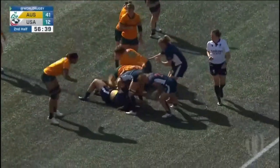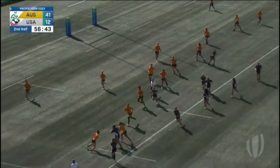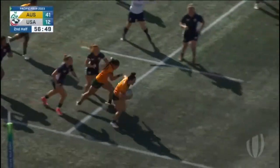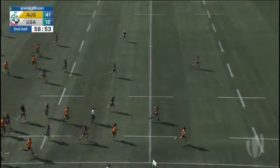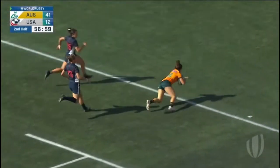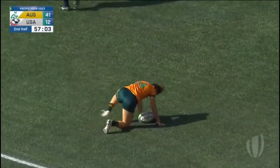Some strong carries from the U.S., but haven't really been able to turn it into a final breakdown of the Wallaroo defense. Again, they're forcing the offloads a bit now, as you'd expect. It's popped loose, and there's space on the sideline. It's a foot race. Going all the way is Maya Stewart looking for her second try. The crowd will cheer on. She dives. Maya Stewart for Australia.